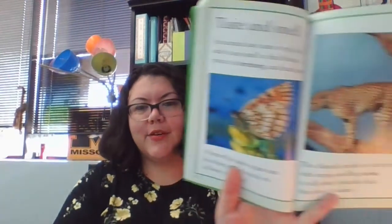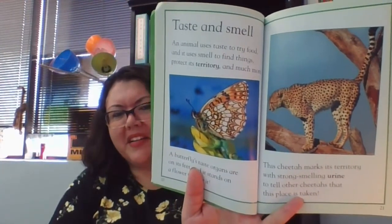Taste and smell. Oh, this is one of my favorite fun facts. An animal uses taste to try food, and it uses smell to find things, to protect its territory, and much more. The butterfly's taste organs are on its feet, and it stands on a flower to taste it. This cheetah marks its territory with strong-smelling urine. Ew, that means pee. To tell other cheetahs, hey, this place is taken. So he's claiming his territory there by peeing on that tree. Ugh. Gross.